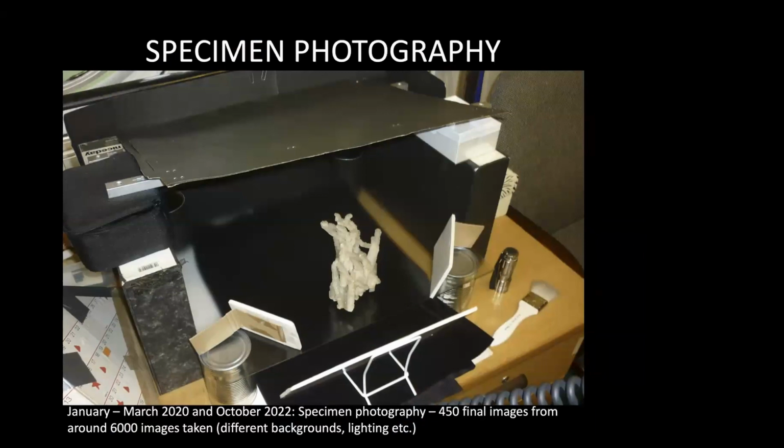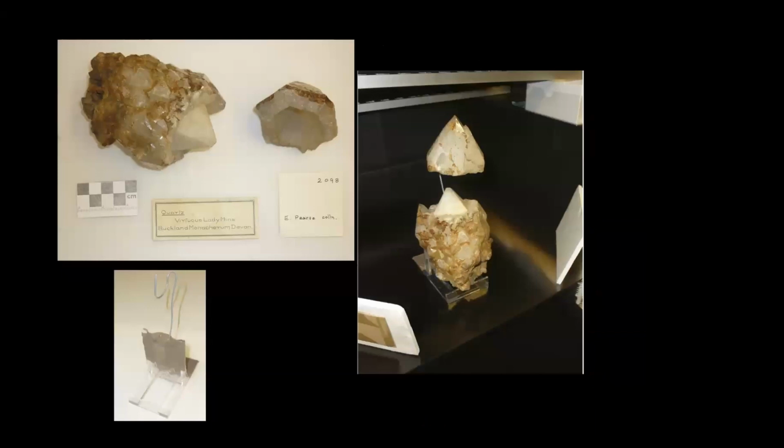And then, of course, a large part of any mineral book is photos, and all of these photos had to be taken, especially for the project. They were taken on site at the Natural History Museum, so that meant taking all my equipment in. And from several weeks of work, once I'd selected the specimens, I came up with 450 final images from about 6,000 that I'd taken, different backgrounds, lighting, and so on. And those are the ones that you actually see in Making It Mine.